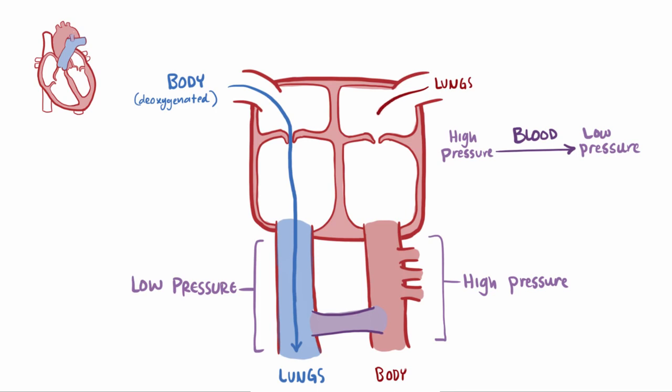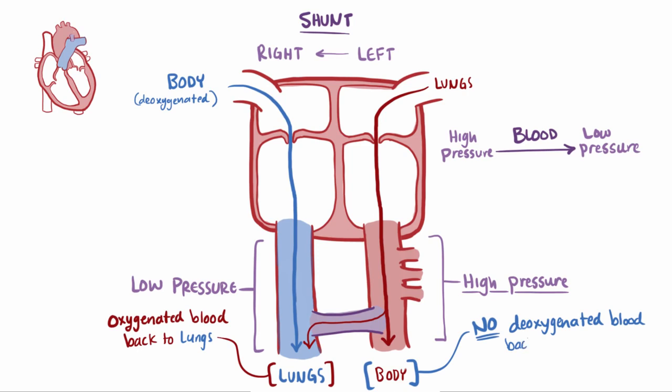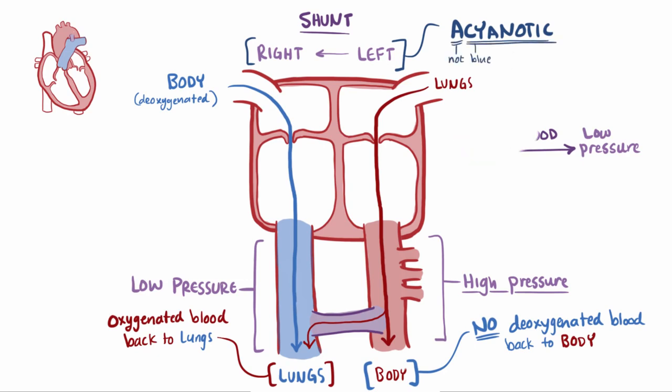Then that freshly oxygenated blood comes over into the left atrium, the left ventricle, and now again it has a choice. But this time it's already in the higher pressure system, and now some of it is shunted back to the lower pressure system in the pulmonary artery. At this point, the shunt is left to right, so oxygenated blood is flowing back and taking a second unnecessary trip to the lungs. What we don't have is any deoxygenated blood escaping into the systemic circulation and causing the baby to appear cyanotic, so we call this acyanotic, which means not blue.